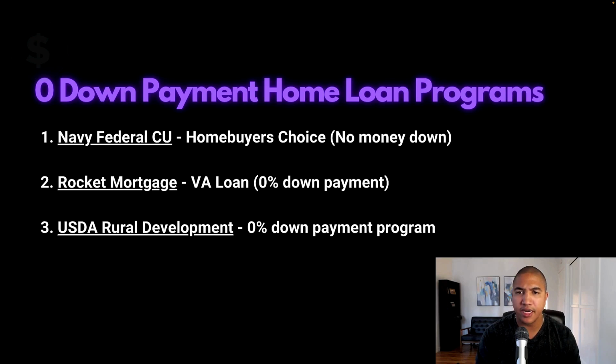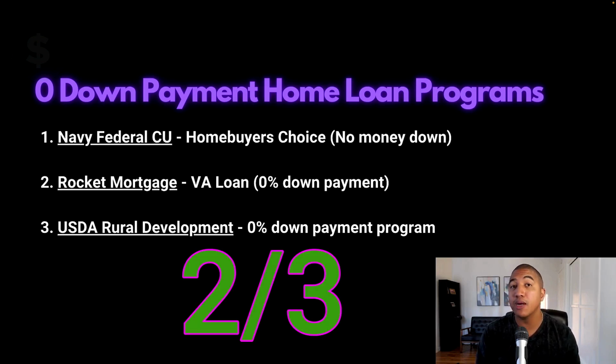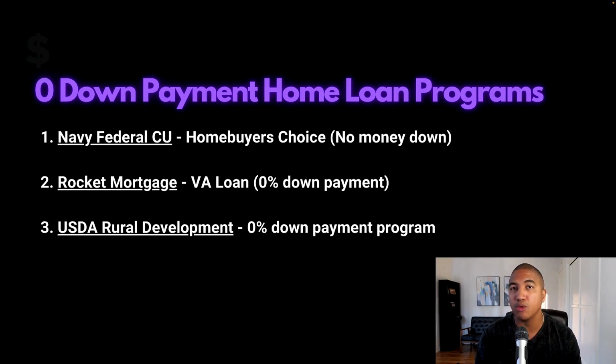Now, if you are staring at the list of 3 different lenders up here on the screen, you might be thinking to yourself, well, I can't qualify for those programs because those are going to be for military. Well, actually, 2 out of 3 of these programs don't require any military experience whatsoever. They might require military affiliation, but as we go throughout this video, I'm going to show you some of the workarounds for some of these programs where you could still qualify in your pursuit of home ownership.